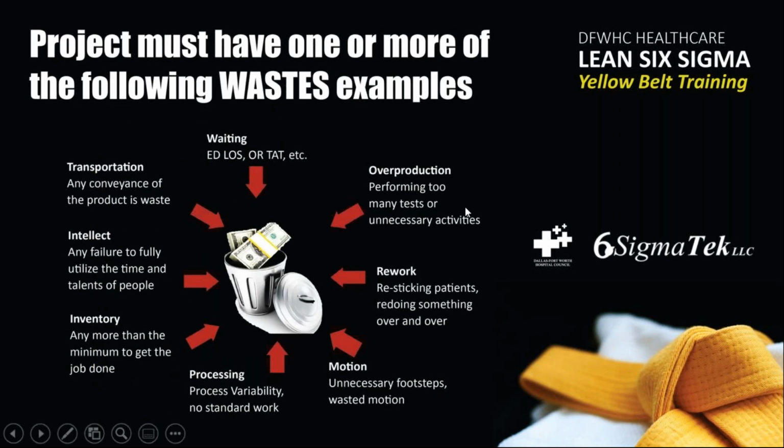So to join this class or to participate in this class, you have to come with a project. You have to come with the project. And so what we figured is if your project is going to speak to one of these 8 wastes, if you have a project that's evolved around wait times, bring it. Overproduction, performing too many tests, unnecessary activities, bring it. Rework. If your project is around, we need to reduce the number of times we do this, bring it.